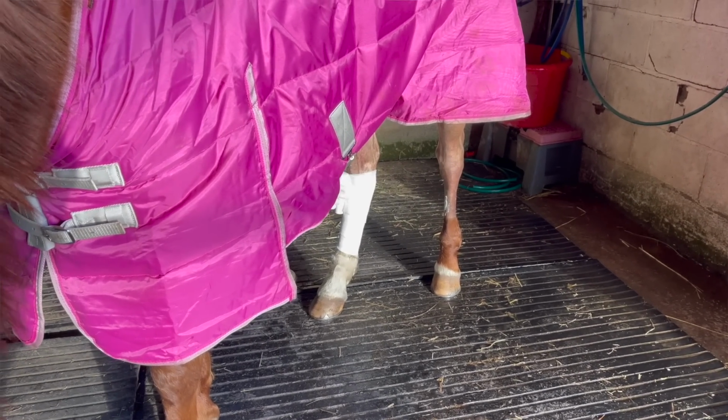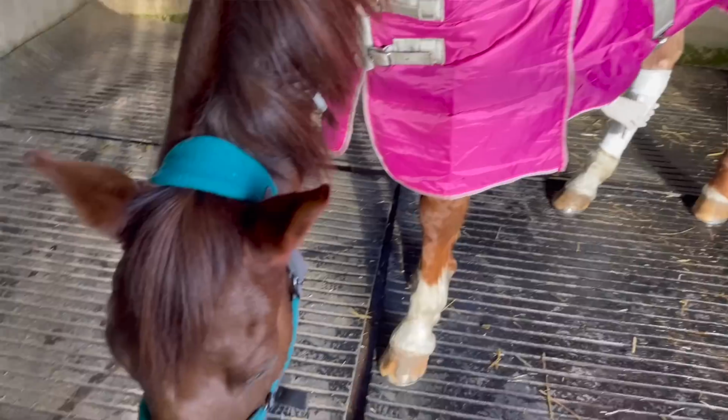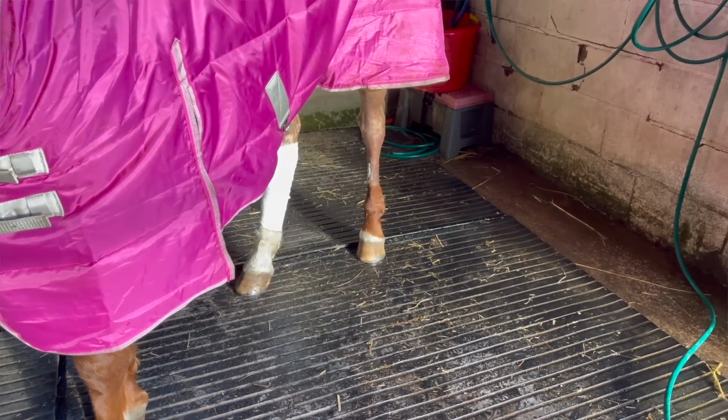But yeah, so she's now nibbling at the hay. Because she gets hay on the floor, I've had to put it in the wheelbarrow so that she couldn't eat it after, because she's still slightly sedated, and she's nibbling a little bit on the floor, but she'll be okay. So I'm just going to wait for her to come around fully, check that she's settled.